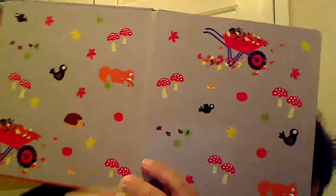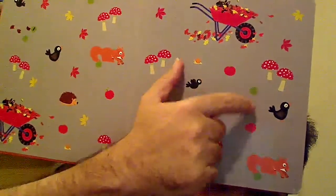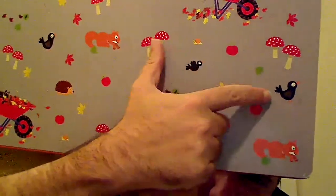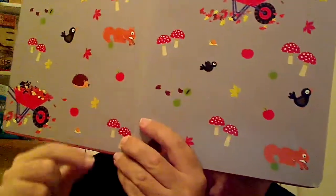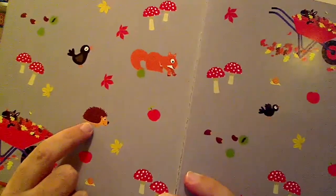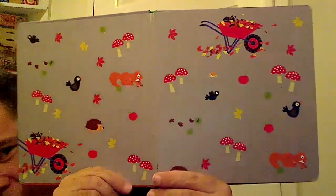Oh, look at this. This is nice inside. What do we see here? A wheelbarrow filled with leaves and who's that? Little squirrely and birdie. And what do we call these things? That's right, mushrooms. Who's that? Maybe we'll find out. Looks like somebody's hiding in the wheelbarrow. But it looks like a nice fall day. Sammy in the fall, by Anita Bijsterbosch.